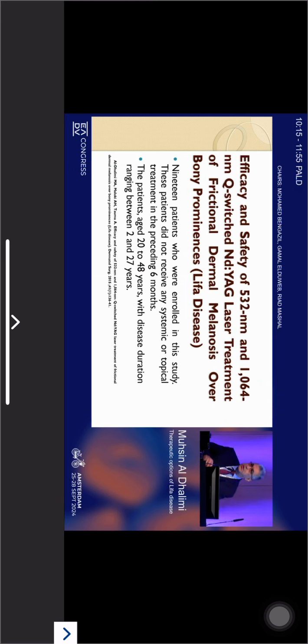The other study was also done on this disease using laser therapy, using Q-switched Nd:YAG laser at 532 and 1064. 19 patients were included in that study. We used 2 rectangular areas of the back measuring 10 by 5 square cm, identical on both sides, right and left. On one side we treated with 532, and on the other side we treated with 1064. These are the parameters used in this study.